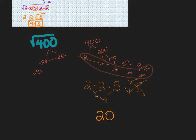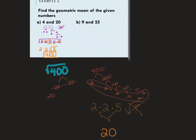So the geometric mean for 9 and 25 would be the square root of 9 times 25. I don't want to multiply that out if I just have to break it down again, right? So what does 9 break down into? 3 and 3. How about 25? 5 and 5. So do I have a pair of 3's? Yep. One's going to go to the outside of the square root. Do I have a pair of 5's? Yep. One's going to go to the outside of the square root. And this is 15.